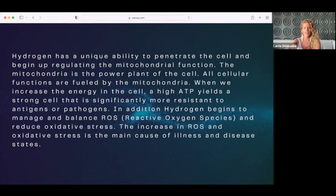So all right, hydrogen has this very unique ability to penetrate every single cell and begin to upregulate the mitochondrial function. The mitochondria is the power plant of the cell. Just like I explained, it produces all the energy. When you're feeling tired, this means that you have low mitochondrial function, right? The energy in the cell is low. There's a reason for fatigue. And so this is why molecular hydrogen is so powerful, because it actually goes right inside the cell and starts upregulating the function of the mitochondria.